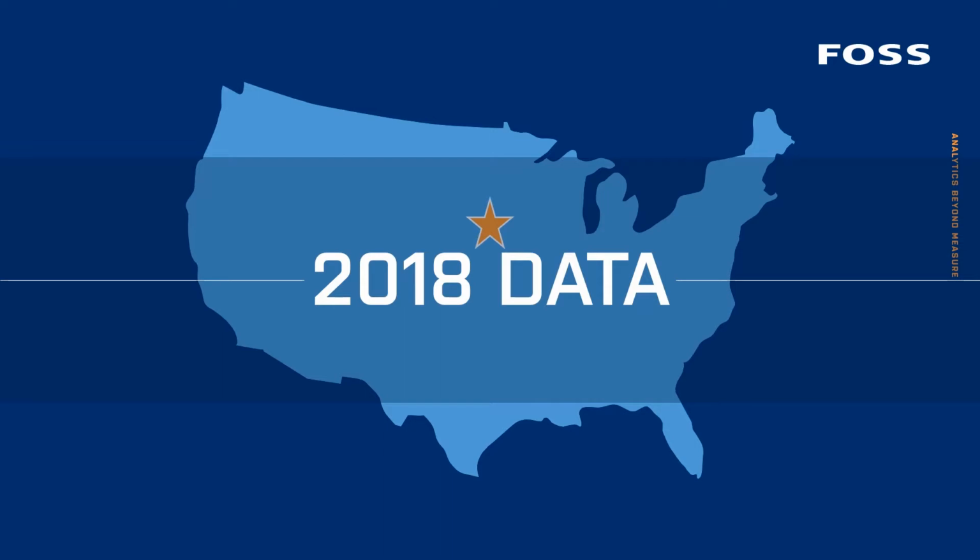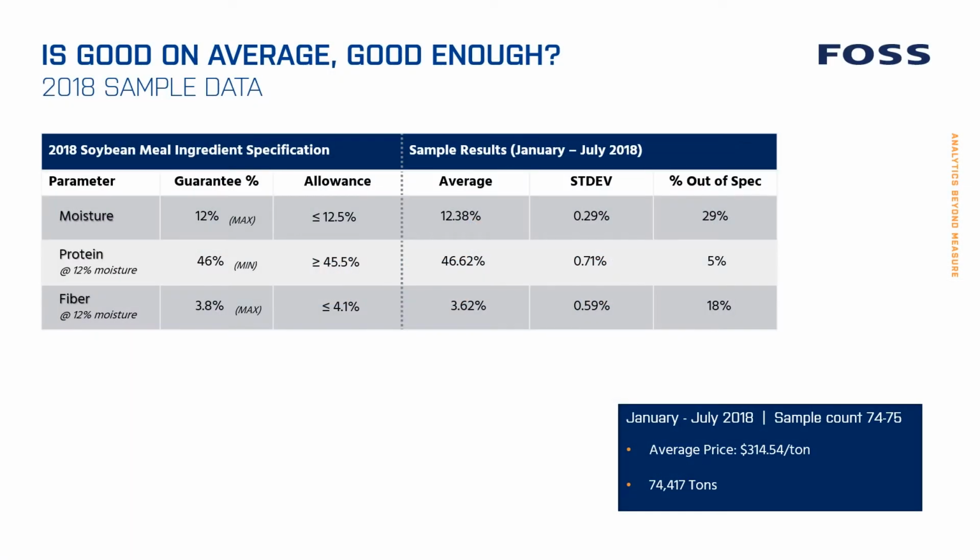Thank you, Andy. Now that we understand where claims are coming from, let's continue with the 2018 data. I often hear that customers know there is some variation in their raw material. Generally, they say, but on average, it is good enough. Is good on average good enough? Let that question sink in for a minute.